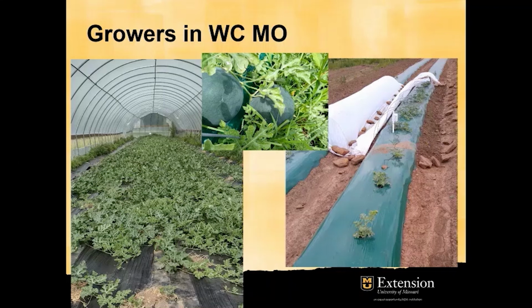We also worked with a couple of growers that wanted to grow watermelons for the 4th of July. One of them did it in a fixed high tunnel, and the other one compared the low tunnels with the open and covered plots to see the differences. They also used a different type of variety, like Sugar Baby, as you see again here.